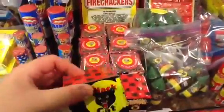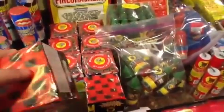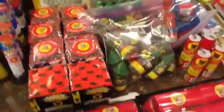Yeah, they call it a bottle rocket cake almost. It's not like a Thunder King or any of those. It's these little tiny tubes, and it shoots off like a bottle rocket burst. 9 shots. It's kind of dumb.